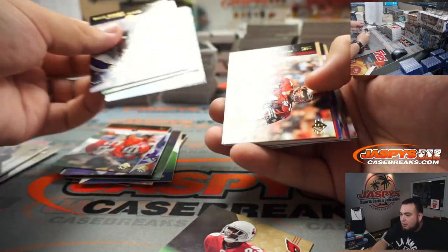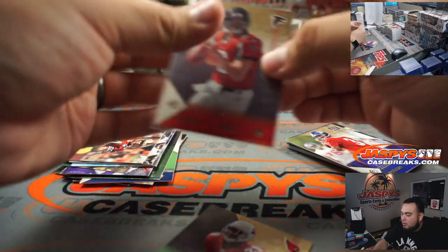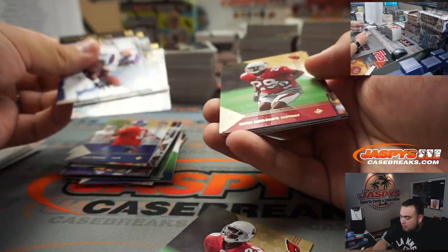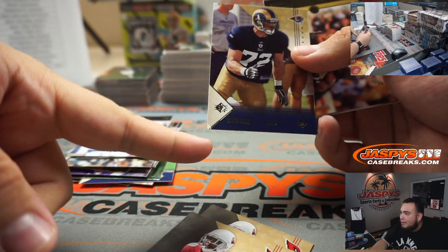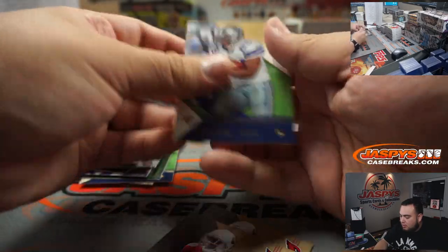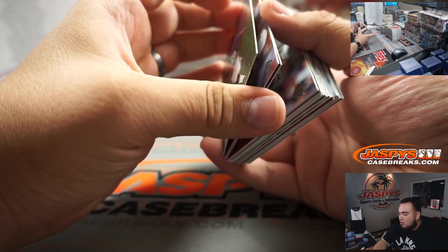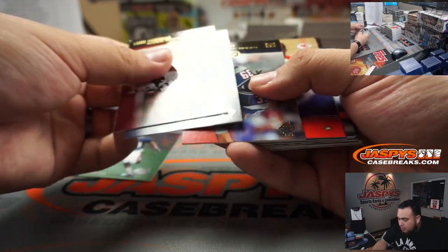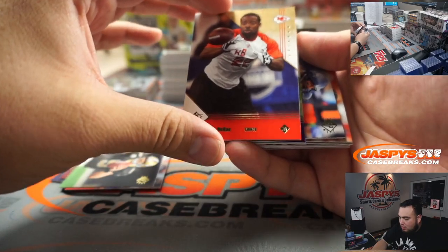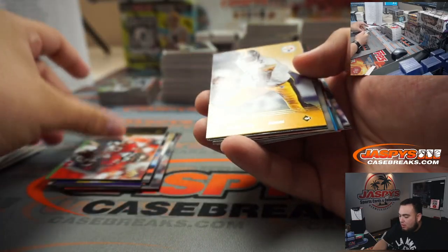That's cool. Another Matt Ryan rookie. Andre Woodson. Dominique Rodgers-Cromartie. Another Chris Long, and this one's kind of a little damaged. Whoever has the Rams, just know that, Alberto. Marcus Monk. Ray Rice. And that guy. Man, Dennis Dixon's in here.